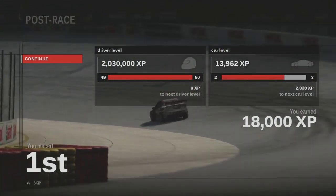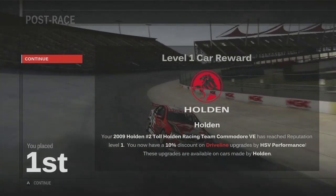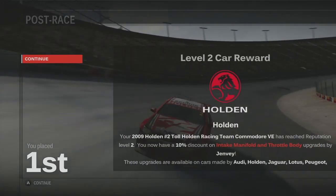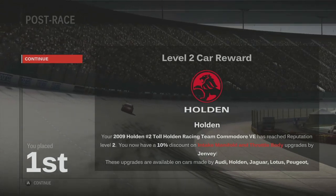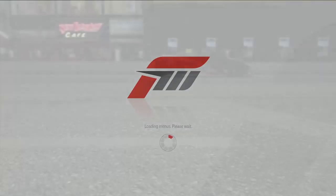18,000 XP for that. Oh, we got 3 levels in one go. Nice. We've got 10% discount on driveline upgrades, 10% discount on intake, manifold, and throttle body upgrades, and a 10% discount on valves. All right, here we go.